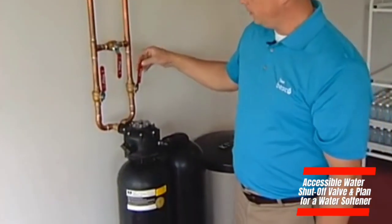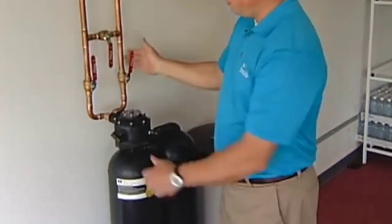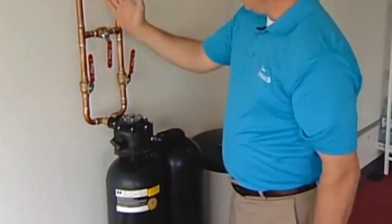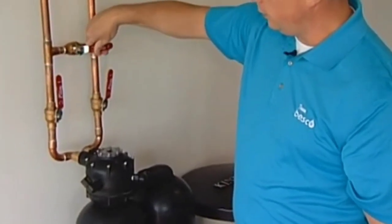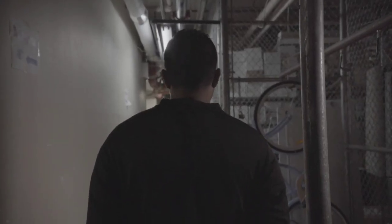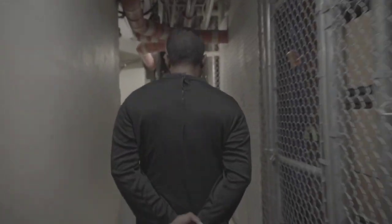Number 5. Accessible water shutoff valve and plan for a water softener. Keep things handy by making sure that main water shutoff valve is easy to get to. If you've got a basement, put it close to or right next to the water heater. On the main floor, make sure it's within reach and not stuck behind things, steering clear of tricky spots.